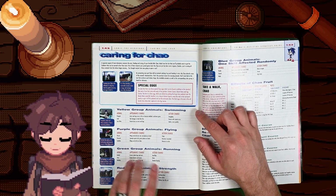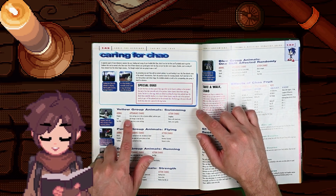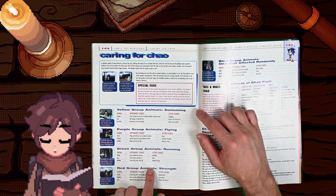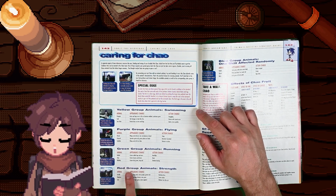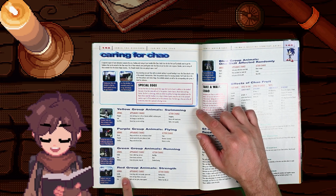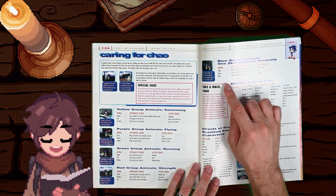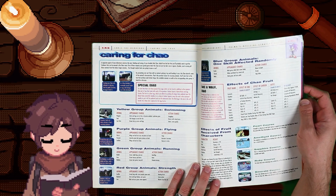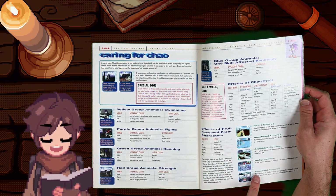Okay. So yellow animals are like penguin, seals, otters. Purple, parrot, peacock, swallow. The green is rabbit, deer, wallaby. Red, lion, elephant, gorilla. And then the blue, which is koala, skunk, mole, platypus, all that. Different courses that you can race your Chao on.